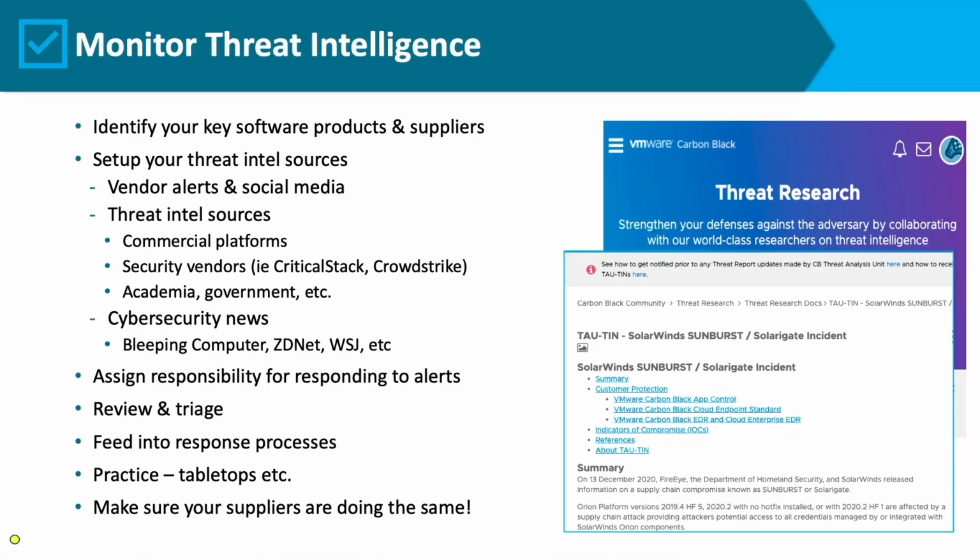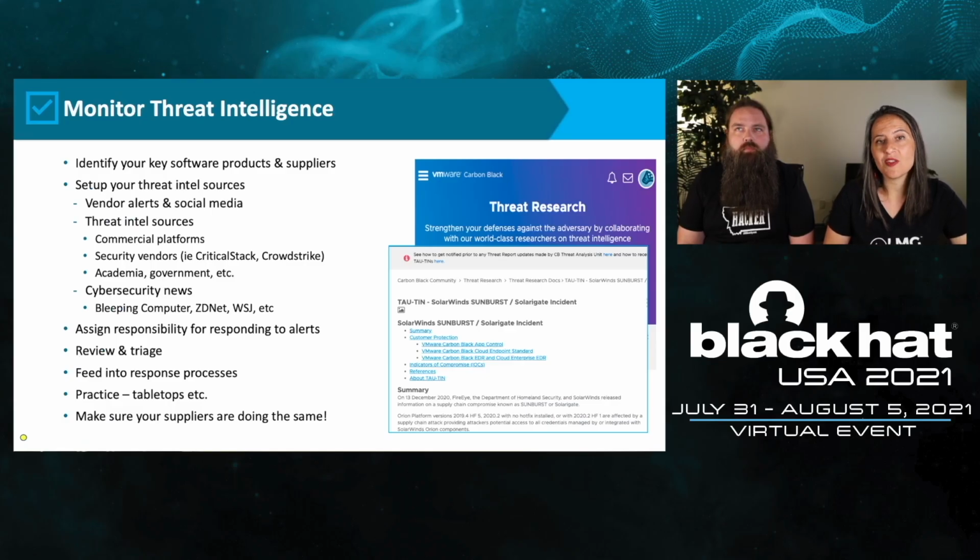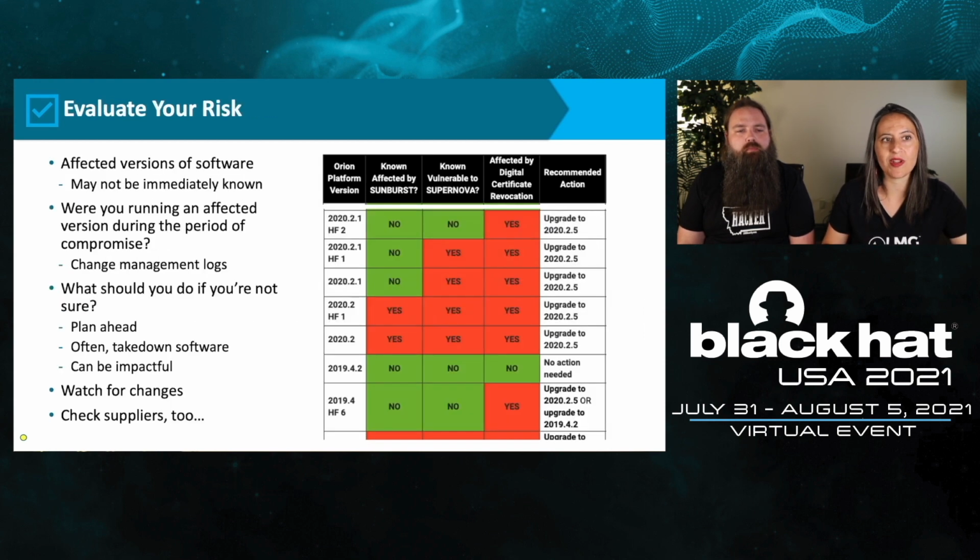This is the Carbon Black Threat Research Center, which is a community-driven threat research repository offered by the VMware Carbon Black company. We use them a lot when we're responding to incidents, and it's a great place to find updates and indicators of compromise for new and upcoming cyber attacks before they really hit any of the mainstream media feeds. Also, think about whether your suppliers are also monitoring for threat intelligence. What software do they rely on that is then deployed to you or that affects your risk?